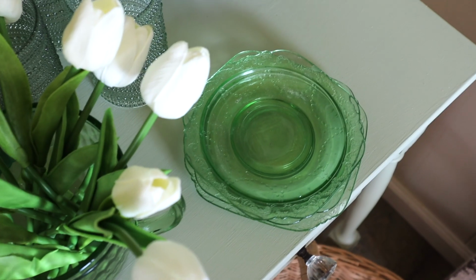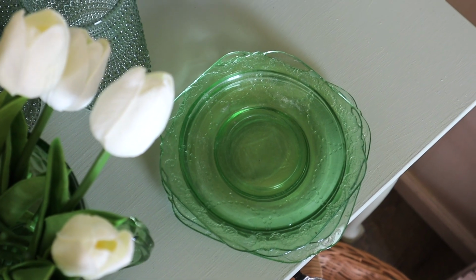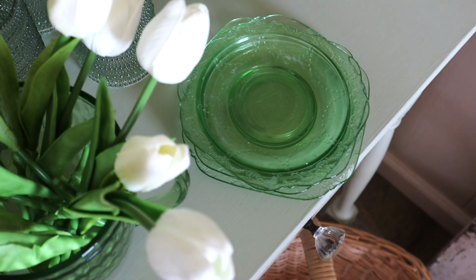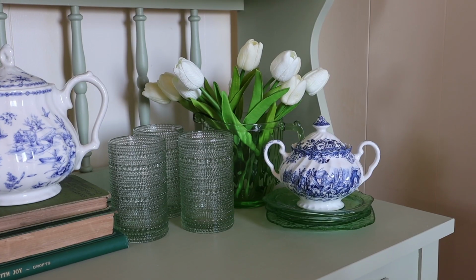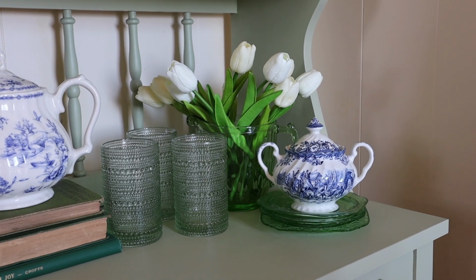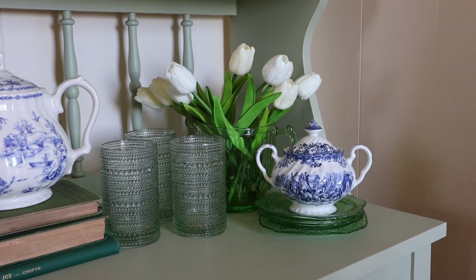I found these beautiful green depression glass plates at the thrift store last year, and I just love to use these under my potted plants to add that beautiful shade of green. I love to add in greens for spring and summer, and so I feel like that is just a really easy and affordable way to add in that pop. These plates I remember were like $2.99 I think for the whole set of 3 at Barren River Consignment, which is one of my favorite places to look for pieces. So definitely be on the hunt for this.